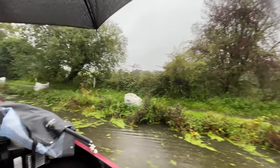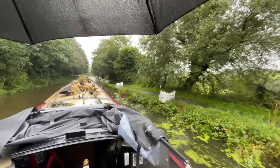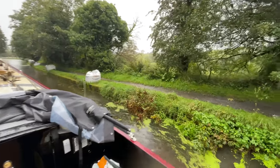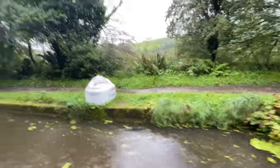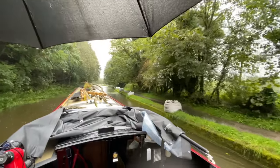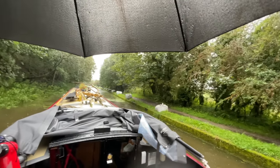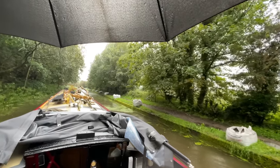Marple locks are closed because there's a gaping hole in one of them, and they reckon it's going to be shut for about a year until it gets repaired. Well, surely resources are better spent elsewhere. I mean, just look at that towpath. Nowt wrong with it. I'm not one for Canal and River Trust bashing, I must admit, you know, on the whole I think they do a pretty good job, but it's things like this that really do make you scratch your head.